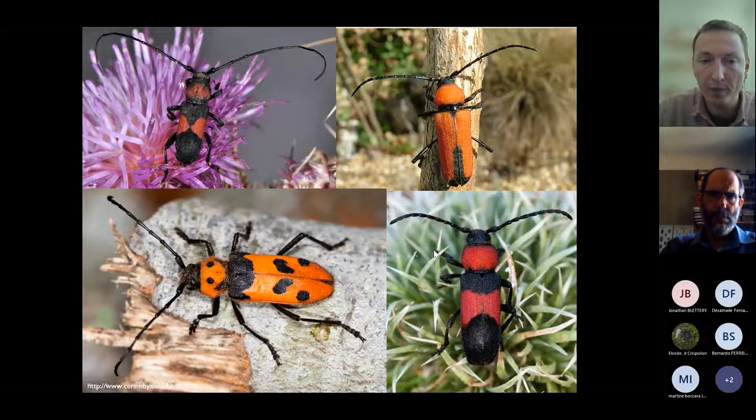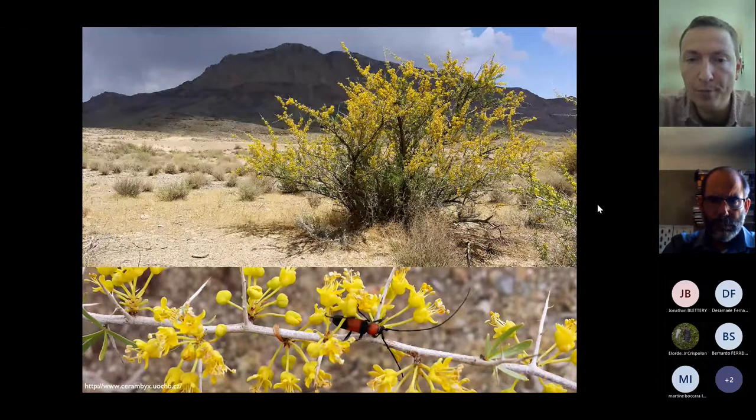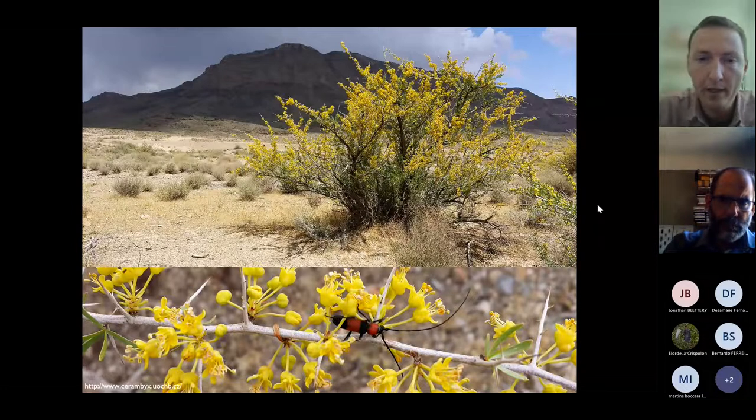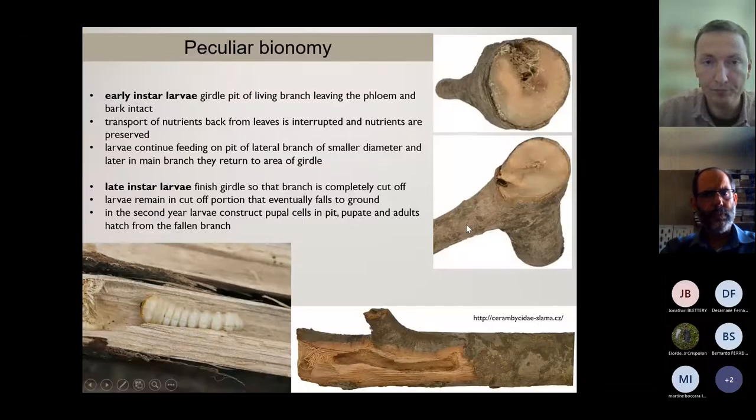Here you can see some representatives of this genus. The larvae develop, of course, in wood, but mostly in small trees and big shrubs. Like here is Purpuricenus zarudianus from Iran. It's endemic to Iran. And they live also in such beautiful habitats.